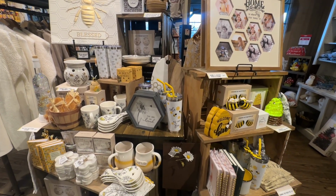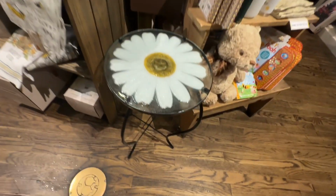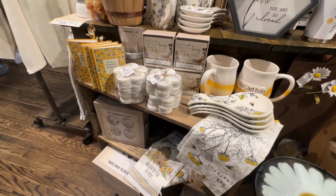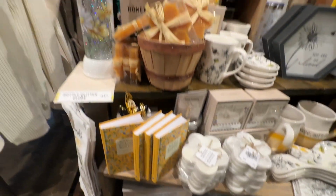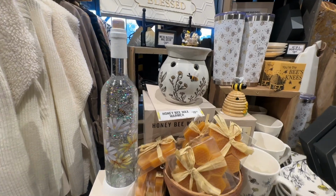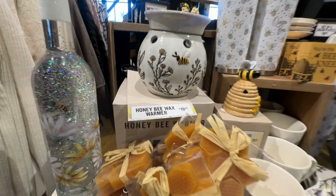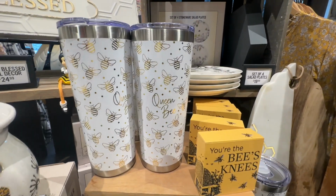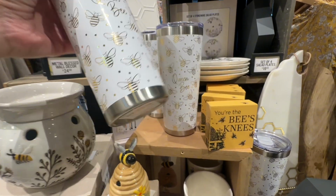And this is the spring bee theme merchandise. And it's looking so pretty. Look at that sunflower table. That is so cute. The kitchen decoration is looking so pretty with the yellow color. So bright. The bottle glitter globe is $34.99. And the honeybee wax warmer is $19.99. They even have this tumbler, which I like a lot. It's $14.99.